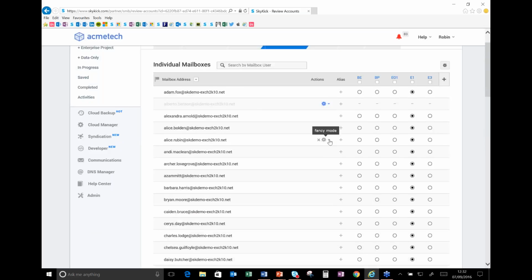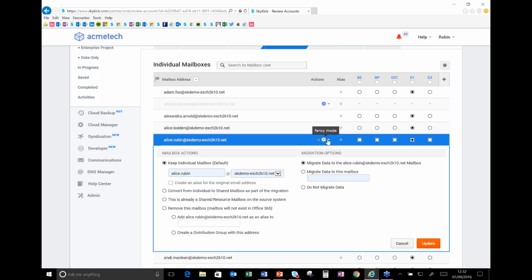Let's take a more complex scenario. Let's say Alice here, she was head of marketing for the Dubai Ice Cream Company. Now she's also left, but we actually want her data. We want other people to have access to her data. So there's a variety of different ways you could do it. I could migrate her data to a mailbox. I could forward it.